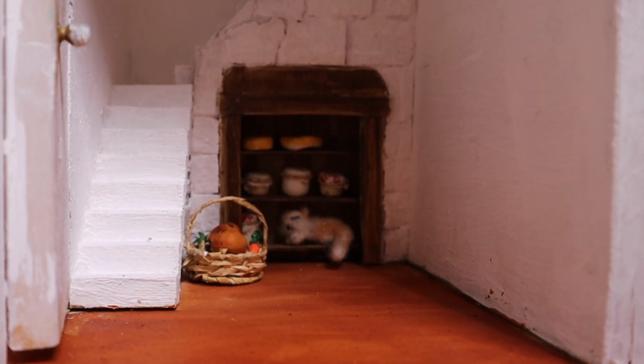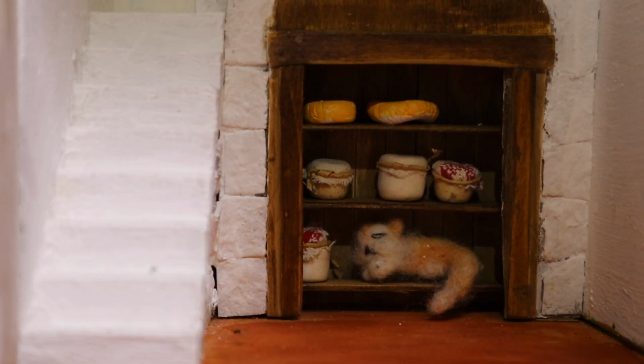Oh, look, there's Muffin, sleeping in the pantry. What am I going to do with you?